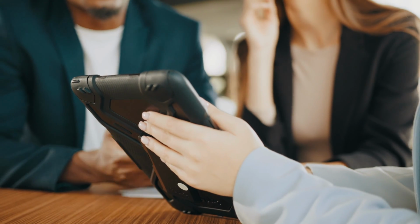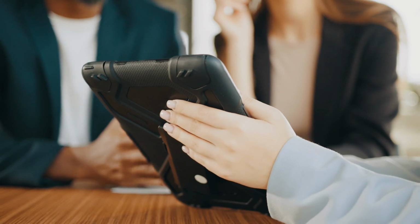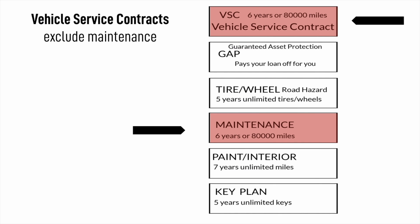And here's a tip. If the finance manager won't negotiate the price down of the maintenance plan with you, let that finance manager know that you'll be checking around at different manufacturer dealerships for their plans and pricing as well. Another tip is that if you're entertaining someone saying to you, well, our extended warranty also includes maintenance, you know better than that. They're two different products, and somehow those two different products have to break out in price.